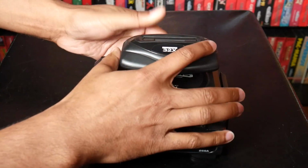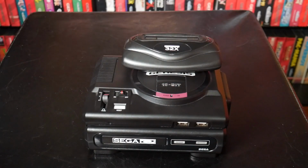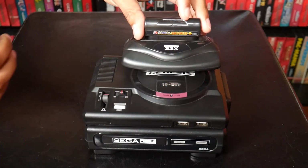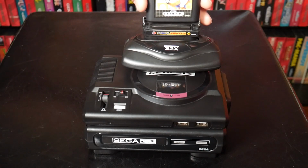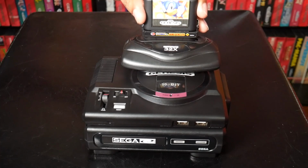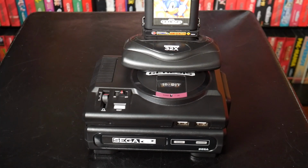And of course you gotta go all the way. You can't just put Sonic in there, you gotta go all the way. So there's Sonic and Knuckles, and then there's Sonic itself. Get that in there and booyah. Perfect. So take a look at that, y'all. Isn't that awesome? It's absolutely adorable.